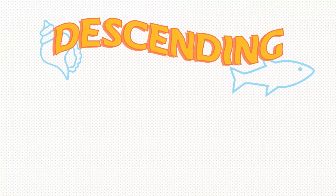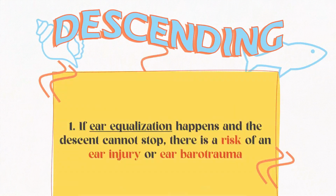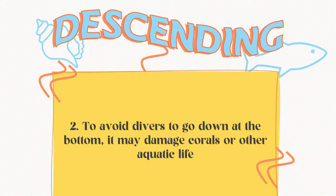Descending. Descending in water should be done in a slow and controlled way, or it is called controlled descent. It serves as a preventive measure for the following reasons. First, if air equalization fails and the descent cannot stop, there is a risk of an air injury or barotrauma. Second, to avoid divers going down to the bottom.